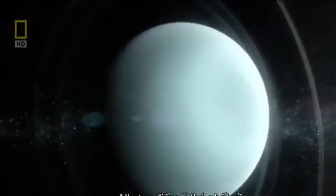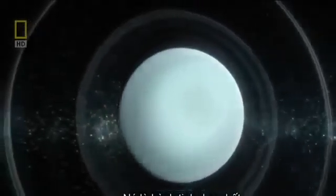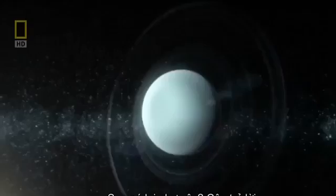But Uranus's most striking feature is its lopsided tilt. It's the only planet in the solar system to orbit on its side, resembling a giant bullseye. How did it end up this way? The answer may surprise you.